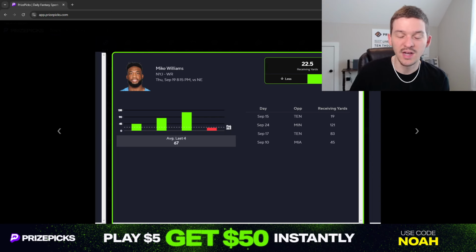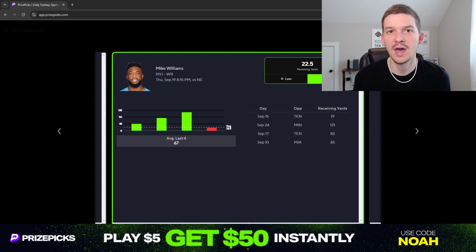Now, did it result in much production? No, he only had 1 catch, but he did get 19 yards on that 1 catch. And like I said, Mike Williams is a guy with big play upside. He is someone that Aaron Rodgers can throw deep balls to. Realistically, Williams could go over this receiving yards on only 1 catch.